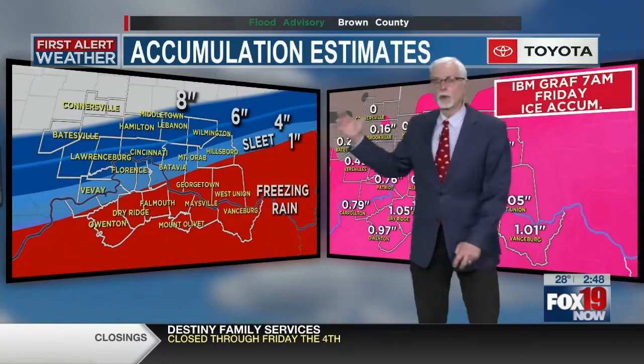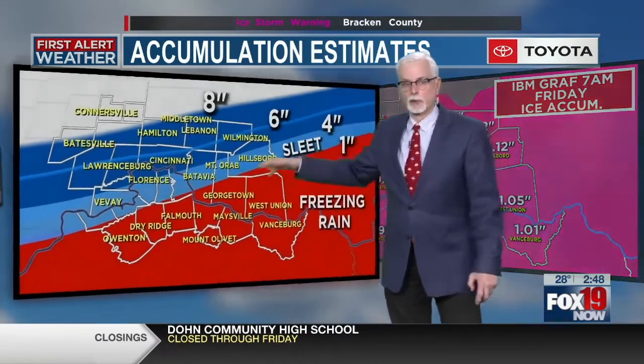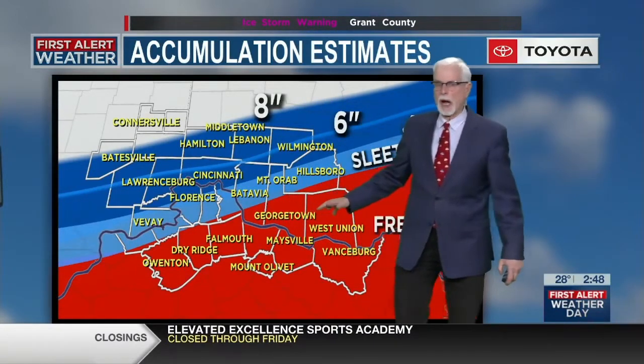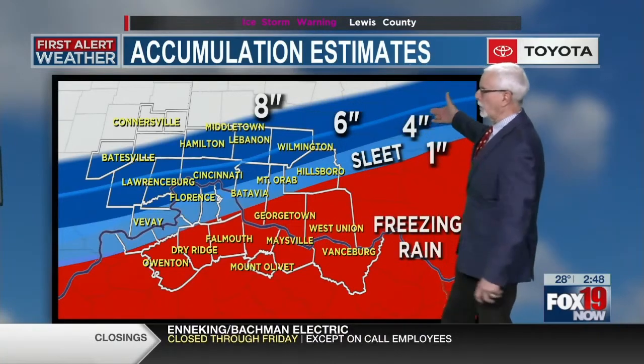And again, here is our latest accumulation map. Ashley and I have been looking at this for days, and we've just updated this recently. And here's what we think. Freezing rain in the red will be the main issue. Now, there will be some snow on top of it, but that freezing rain keeps the accumulation down. North of that, a band of sleet.